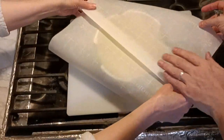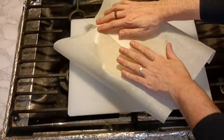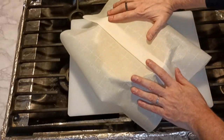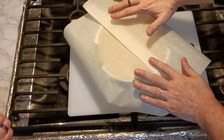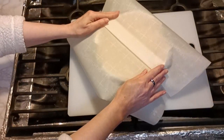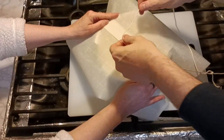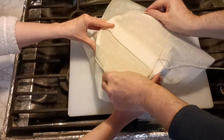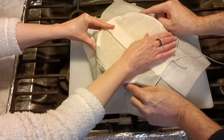Take a long piece of parchment paper and fold a pleat down the middle. This is really for if your pan is smaller or if you increase the recipe to allow for rising. But I don't think that's going to be a problem with this one. In any event, cinch the parchment over the top with kitchen twine. This is where Gourmanda's 4 hands would really come in handy.